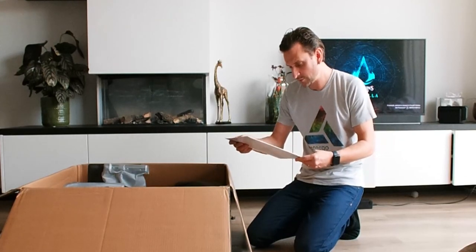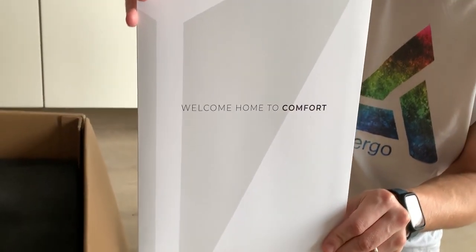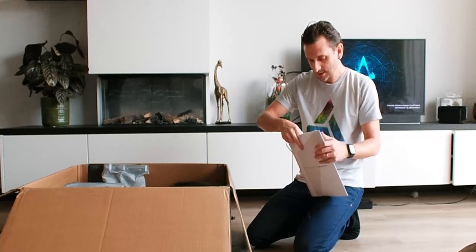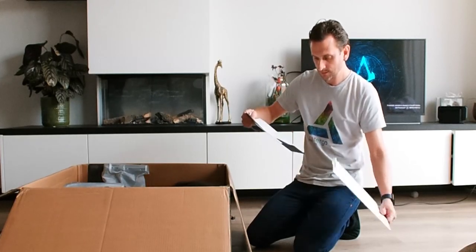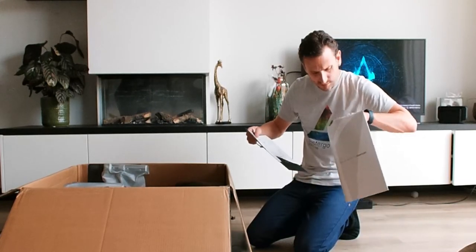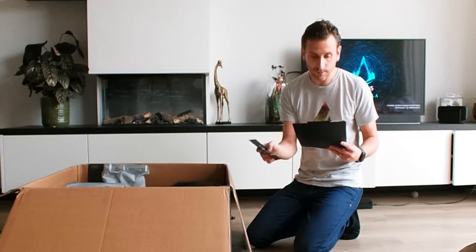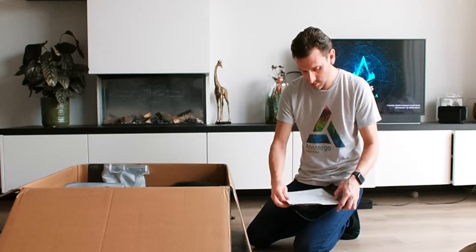Got ourselves a very nice envelope. Welcome home to comfort. And let's see what's in it. The Secretlab Access Kit. Hey, is this all? That's all. Okay, what do we have? We got ourselves some leather wipes to, I guess, clean up the leather. Because yeah, the whole chair is made of leather.